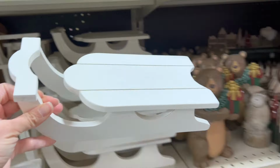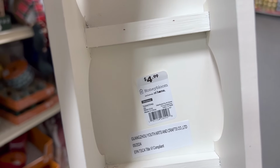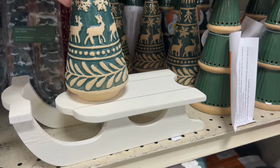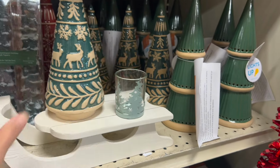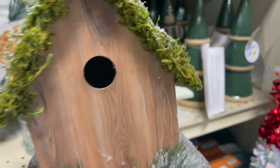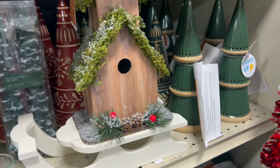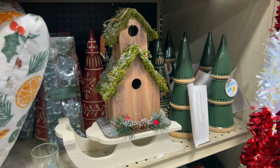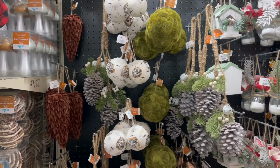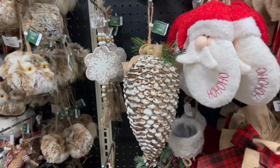I also spotted this really cute little white sleigh. I would use this exactly as you would use it for a riser. So maybe just take a couple of little pieces that are smaller and just kind of prop them up on this guy, make them into a moment. You can place that in a powder room, maybe put some soap on it, just so many little things that you can do. I especially really loved this honey bloom, really natural looking birdhouse. And just again, that riser elevates things and makes them look really interesting.